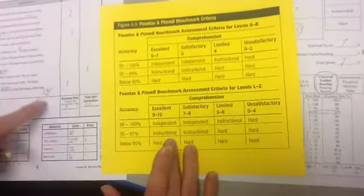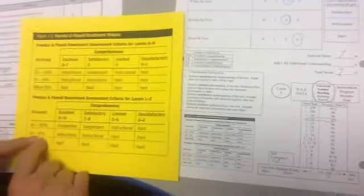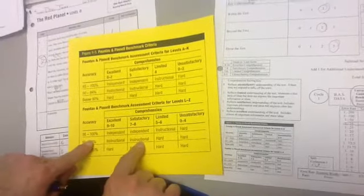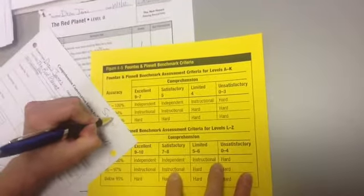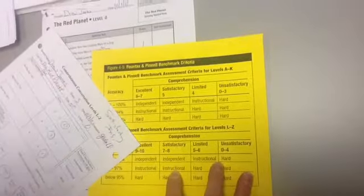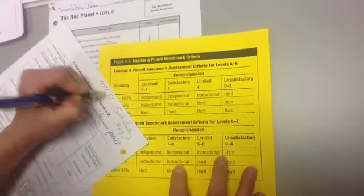So she had a 97%, and she had a 7. So I know a 7 on her comprehension. So I know this is a satisfactory text. It was an instructional level. I personally, you don't have to, I like to write 97%, 1-to-1. And I'm going to circle here instructional. I'm going to come back over to her grid.